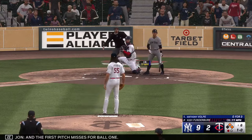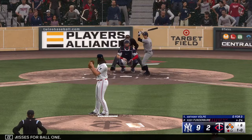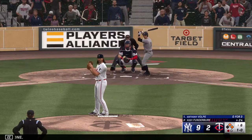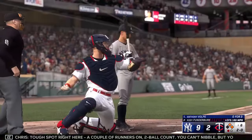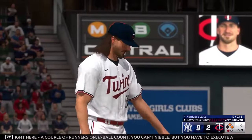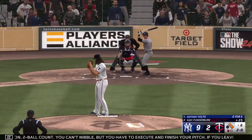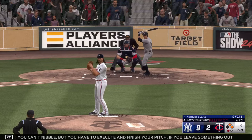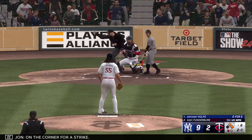And the first pitch misses for ball one. 1-0. Little bit low. Tough spot right here. A couple runners on. Two ball count. You can't nibble, but you have to execute and finish your pitch. If you leave something out over the plate, it's going to bring in some runs. Two on, one out. Got a corner for a strike.